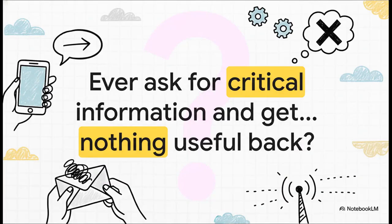You know the feeling, right? You need that one critical piece of info. You fire off an email and you get silence. Or maybe even worse, a reply that totally dances around your question. It's such a massive waste of time. So let's fix that for good.